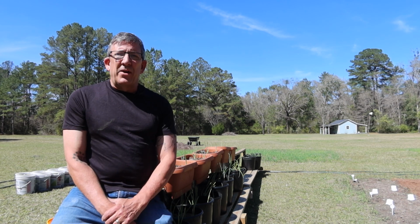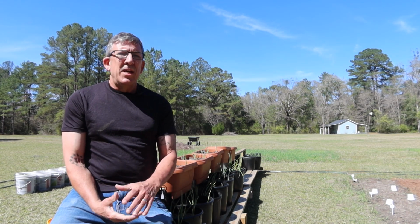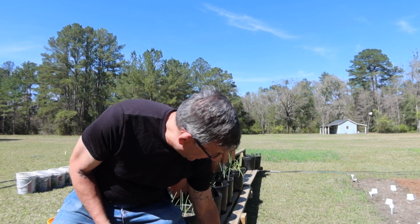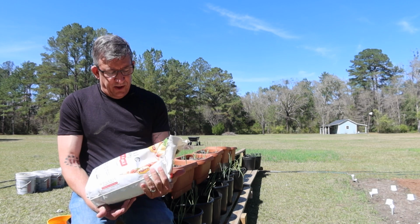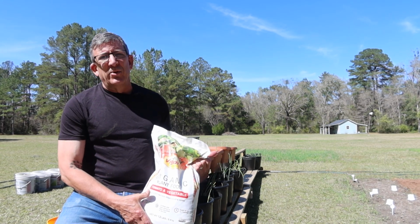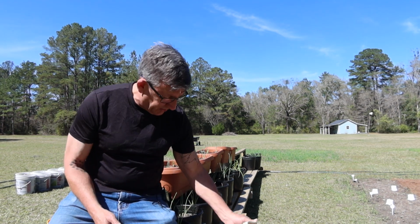Question number four, how do you fertilize your eggplants? Well, an eggplant requires a lot of potassium. So if you're going to go to a local garden center and buy some fertilizer, I would recommend picking this up. This is readily available. This is from Vigoro. This is an organic plant food. It's for tomatoes and vegetables. It's a 4-6-5, so it provides plenty of the potassium that it's looking for.